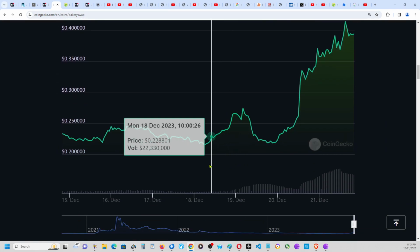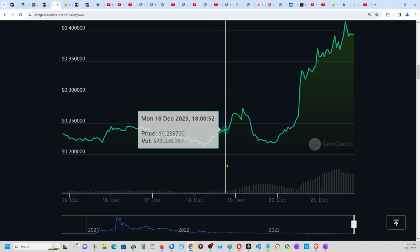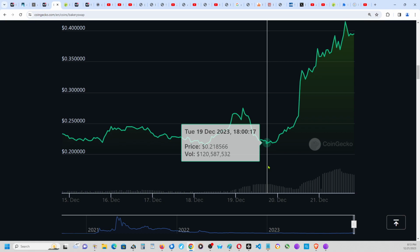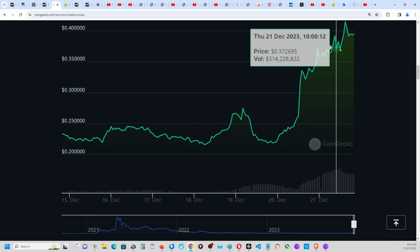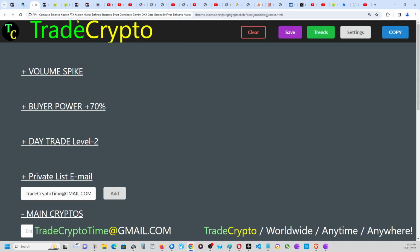Pay attention to this. On December 18, the volume of this coin was $12 million. December 19, the volume was $120 million. That's what we talk about. Before the pump in price, there is the pre-pump in volume. That's what my soft is tracking, guys. Volume spike plus buyer power.